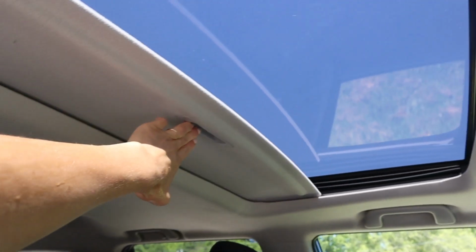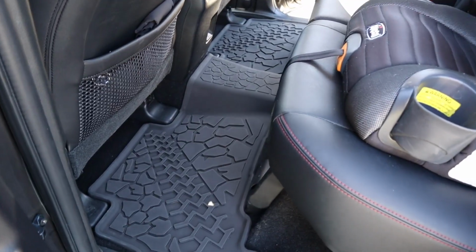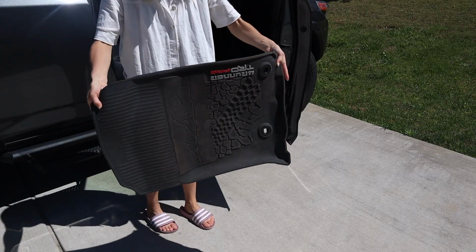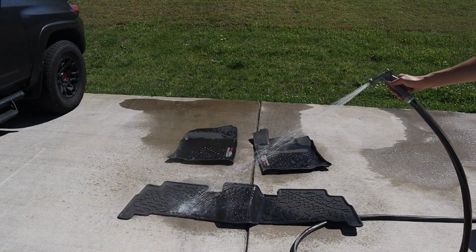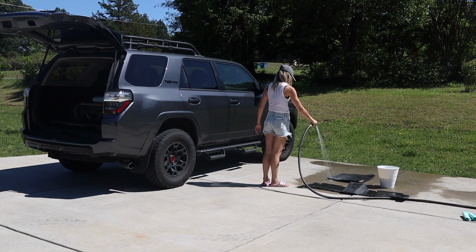Beautiful sunroof for extra light and fresh air, or both. Rubber floor mats, which is awesome if you have kids or if you do camping and outdoorsy kind of things. Makes it so easy to clean. Look at how I demonstrate how easy it is to clean this car. Using these rubber floor mats has just been a game changer.